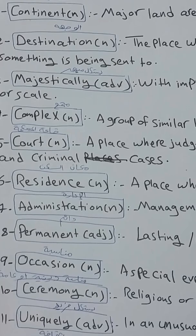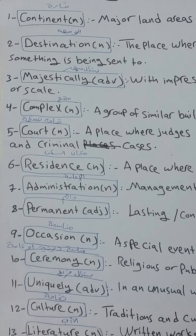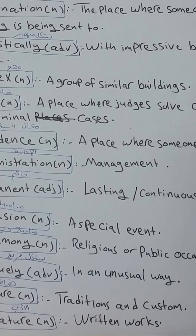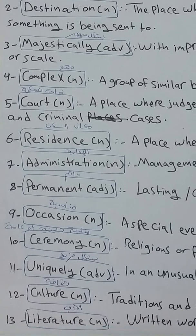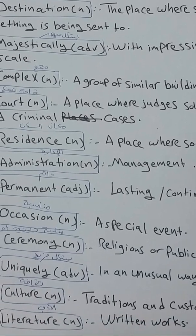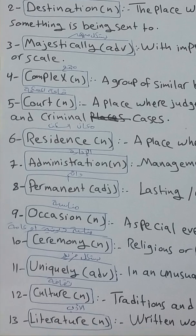Here, complex means a residential complex. And residence, noun, means a place where someone lives. Administration, noun, means management. And permanent, adjective, means lasting, continuous. Occasion, noun, a special event. Ceremony, it's a noun, means a religious or public occasion. Uniquely, adverb, in an unusual way.